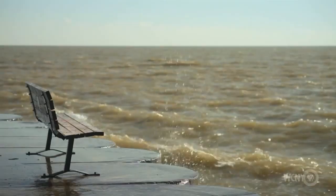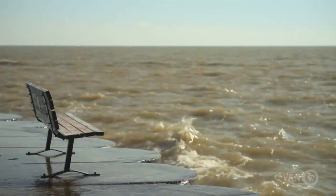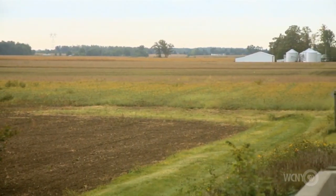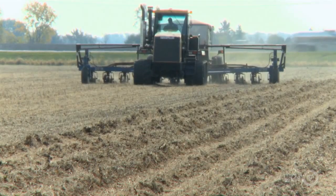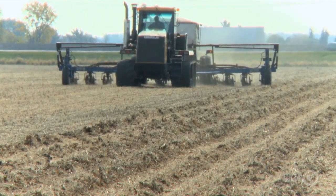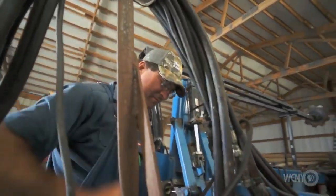Though there are several sources of dissolved phosphorus in Lake Erie, scientists believe most of the problem comes from farm fertilizer. The other ones all contribute, but the one that puts in the largest portion of the load is agricultural runoff. And so we're trying to get farmers to not apply more than they need and modify the way that they apply the fertilizer. And we think that pretty much those two things together will solve the problem.